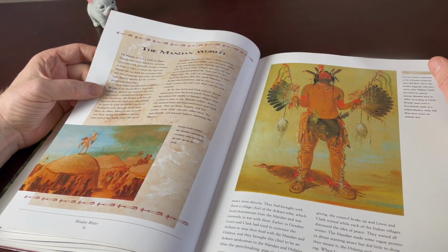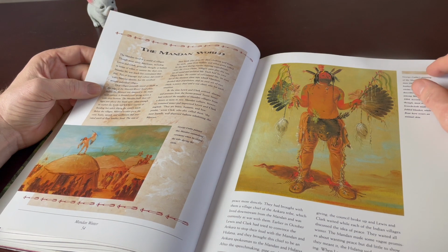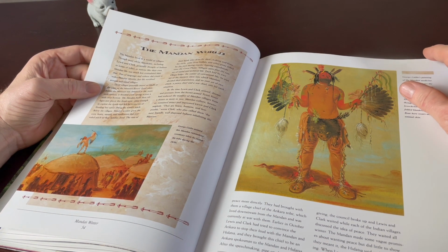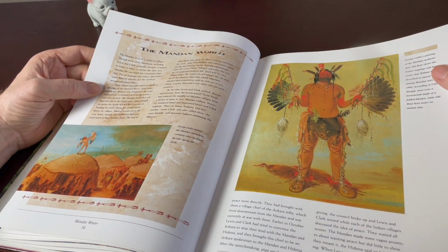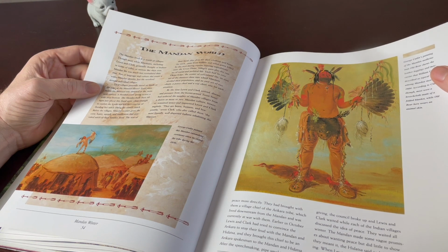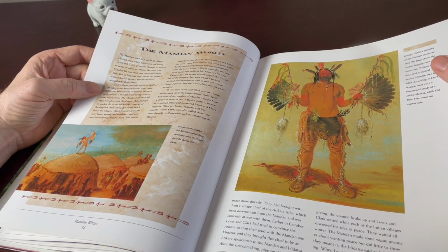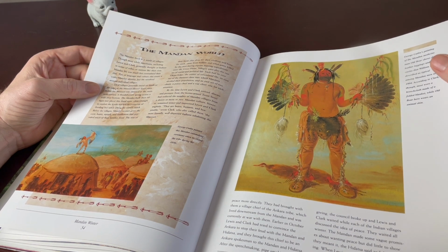Their villages generally stood on bluffs at the edge of the Missouri River's floodplain. Before the Missouri was dammed in the 20th century, it flooded every spring across a wide river bottom. The Mandan built their villages just above this flood zone, close enough to exploit the fertile soil left by centuries of flooding, but safely above the water's reach.